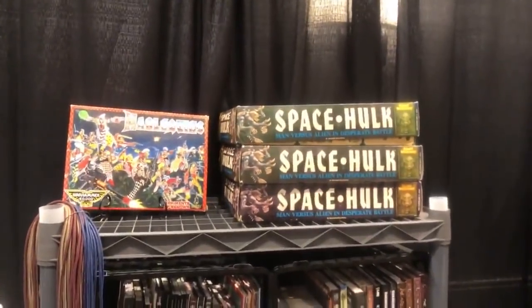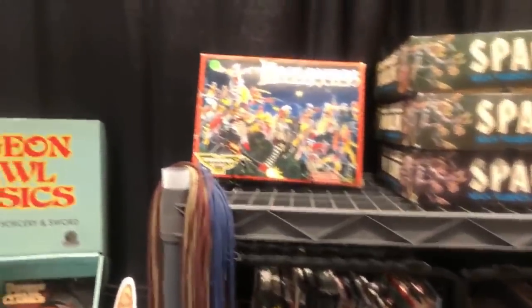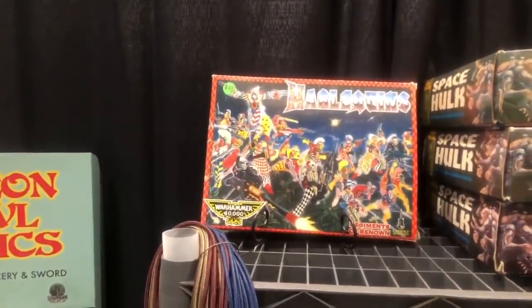Oh my God, the original space. He has three copies of them. Holy shit. The old Harlequins. Look at that. Oh my God, dude, what?